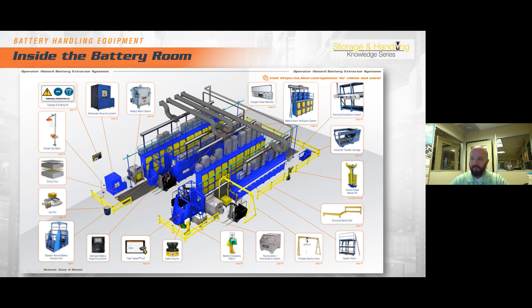So starting off with these big ride-on type battery extractors that allow the unit to travel back and forth on this aisle and actually go up vertically and be able to pull batteries out of the rack itself.